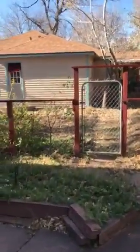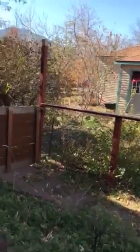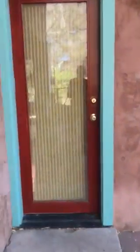Okay, and next door neighbor right here. And then if I take you around, this is that separate entrance, right, into the third bedroom, which is downstairs.